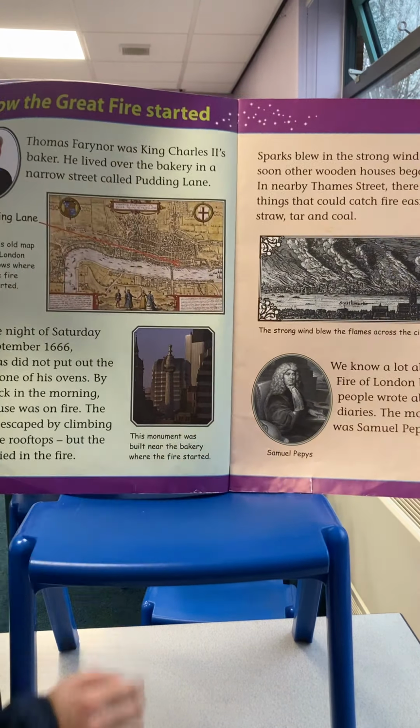We know a lot about the Great Fire of London because several people wrote about it in their diaries. The most famous was Samuel Pepys, and there's a picture there showing Samuel Pepys, who wrote the diary.